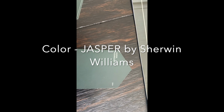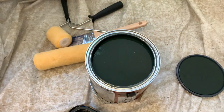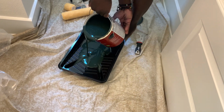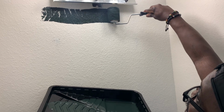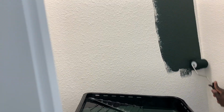One of the reasons I love this space is the color that we chose. I wanted to go bold. As you guys already know, our house is more on the white, off-white, very neutral, quiet, muted colors. So I decided to experiment with my boldness by going with a very dark color. The color is Jasper by Sherwin Williams. It's not as dark as black, but still gives the vibe of a moody feel, you know.